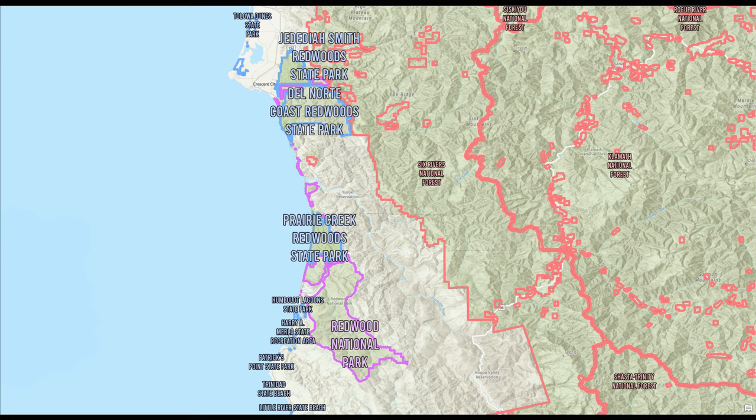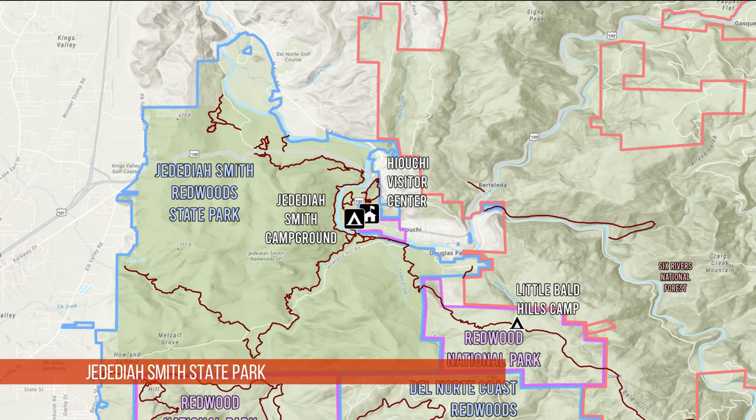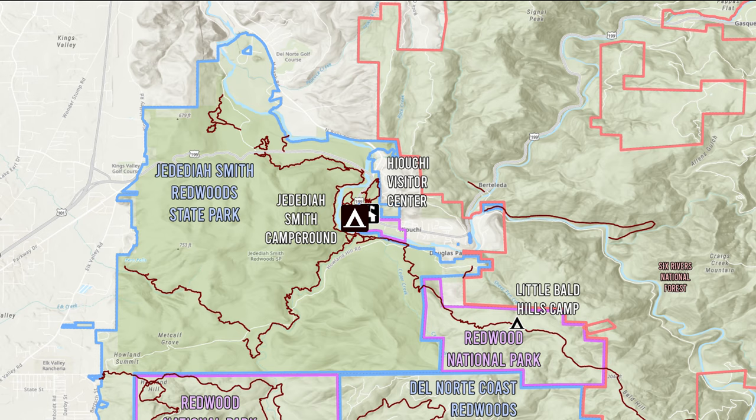Let's take a closer look at each area of the park, starting from the north where Jedediah Smith State Park is. Jedediah Smith has some of the largest areas of old growth redwoods, as well as the Smith River for good kayaking. There's one developed campground called Jedediah Smith Campground that has a small visitor center inside it.